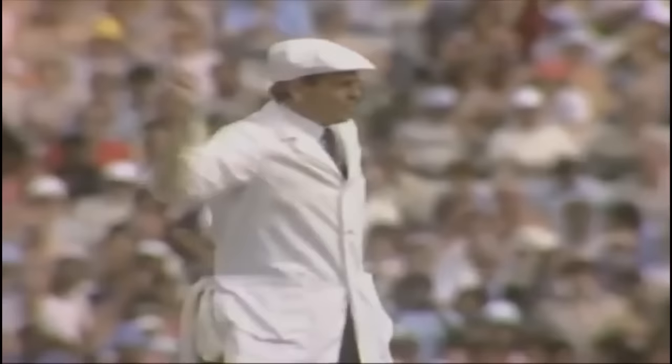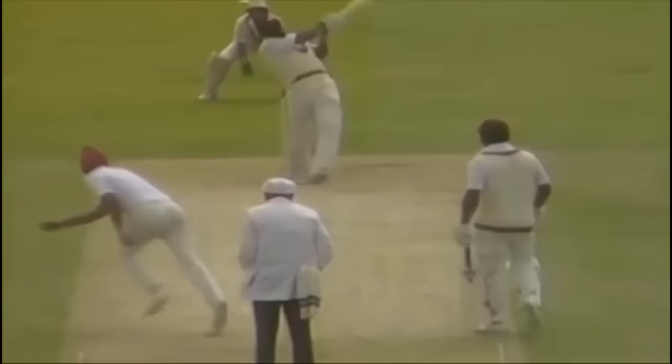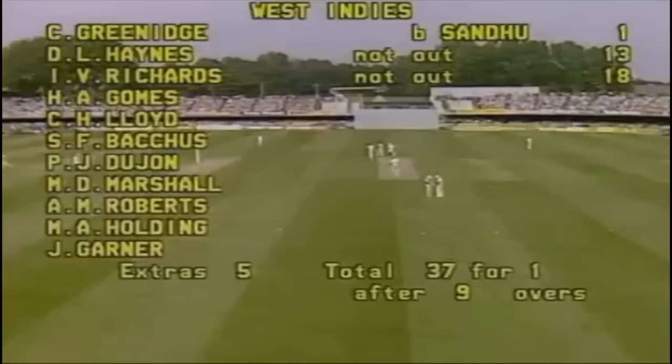Short, hooked, and the obvious result once again. Absolutely lethal on anything short. Feet move into position so quickly. He's raced away to 18 now. West Indies marching on at 37-1. Well, Binny has been picking up his wickets quite steadily.